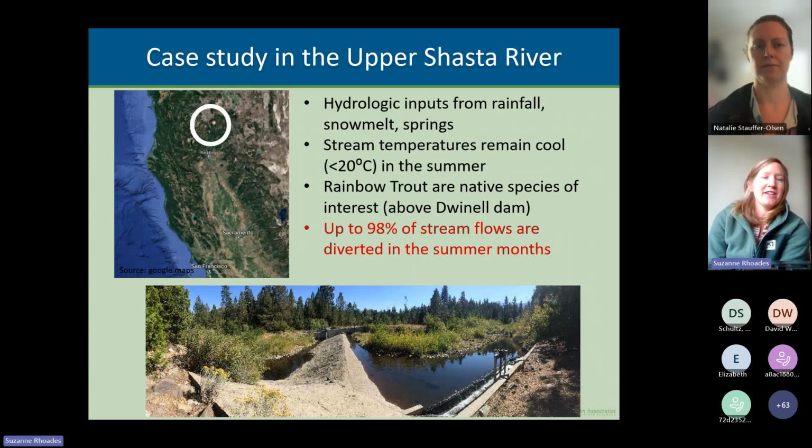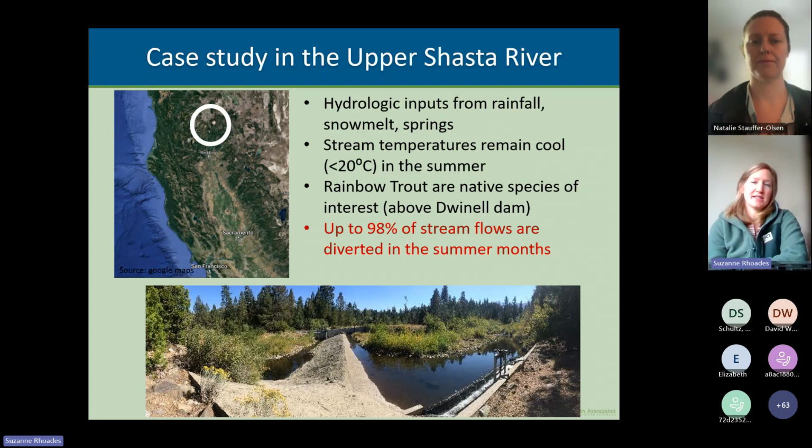Okay, so with all of the introduction, I'm going to jump in today into our case study into the Upper Shasta River. This is a site that's above Twinnell Dam, so rainbow trout are the native species of interest, but there is potential for anadromy one day.